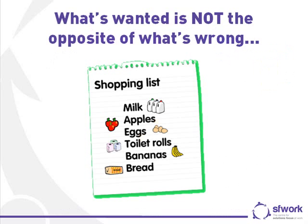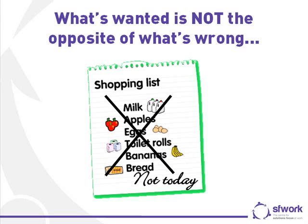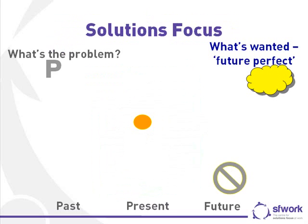Here's a shopping list of the kind you might take to the supermarket, with milk, apples, eggs, and so on. How much sense would it be to go to the supermarket with a list of things that we didn't want? Because you get there, you have your list of 6 things you don't want, but you discover the supermarket sells 5,000 other items, and then you still have to choose. So in solution building, a list of things you don't want, i.e. the problem, is not much use compared to a list of things that you do want, things that make up a better future.